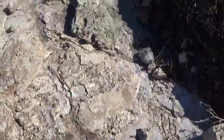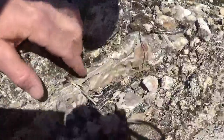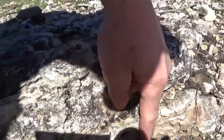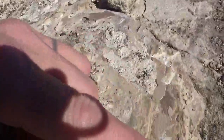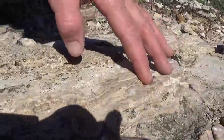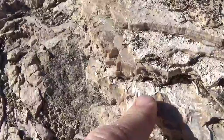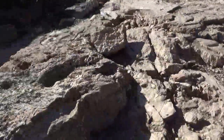And this entire creek bed is this. Yeah, look how thick the layers are. I mean, they go all the way up. That's just moss and lichen, but those are huge thick layers of the stuff. And then all the way down here. All the way down here. More and more and more of it.